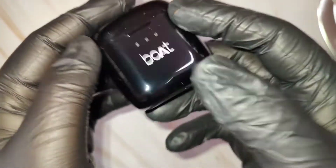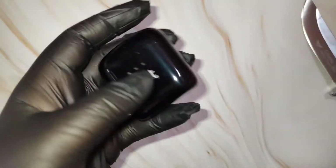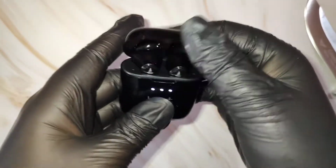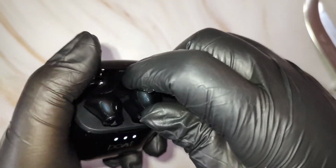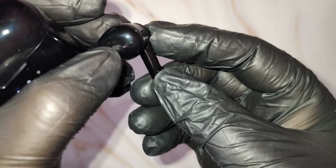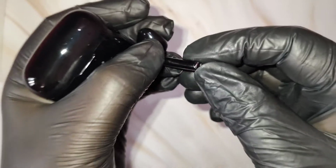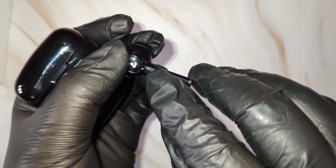Let me see, are there any buttons? No buttons. The other boAt cases have a button that shows you the charging level. I think when you open it, it shows itself. So when you open it, it glows up. Magnetic, quite nice. I think the battery capacity of the case itself is 300 mAh, not that much. So this is the device itself. These are the two openings of the speakers, and this is the charging port here. Little bit of silver accent like the AirPods, and we have an LED here.